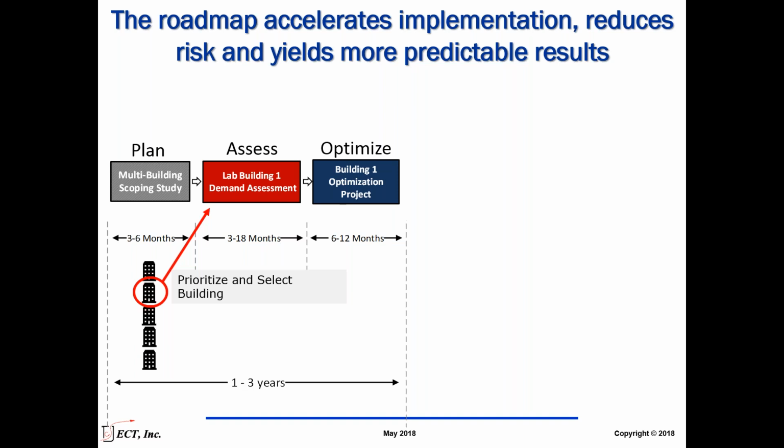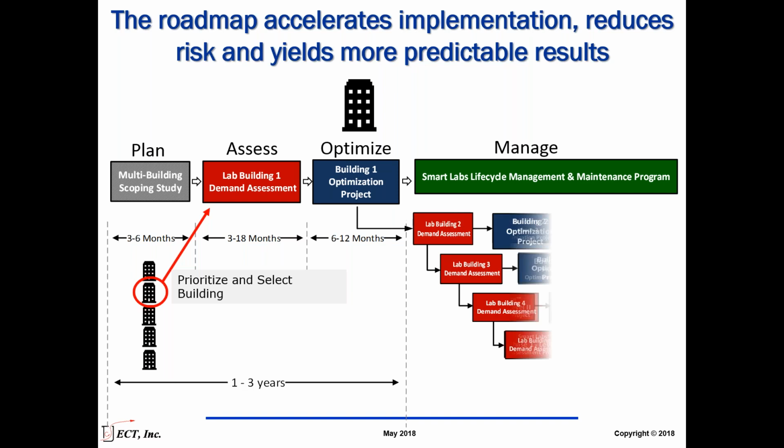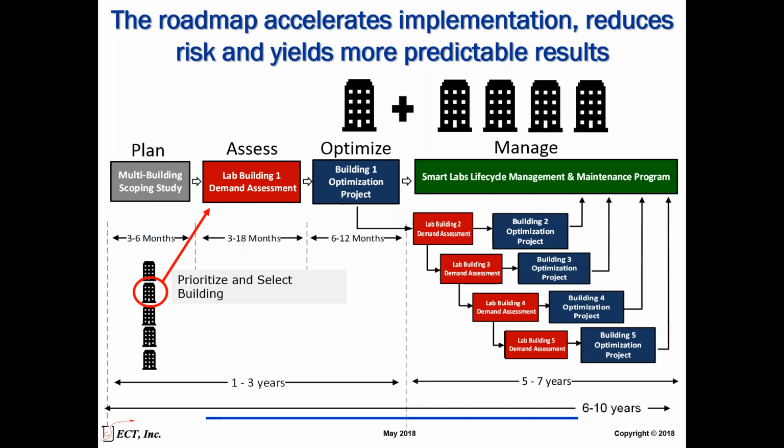But we've seen projects take anywhere from 1 to 3 years to complete a building. When that building is complete, then it has to be managed so that we don't lose those savings. And while that goes on, these programs can be implemented either sequentially or concurrently in other buildings so that you achieve these objectives on the campus. And so it really becomes important to have the appropriate management program in place to plan and optimize the buildings to minimize the time frame and cost and provide predictable results.